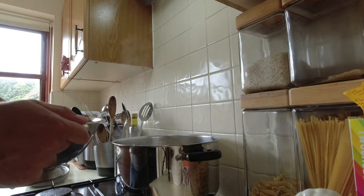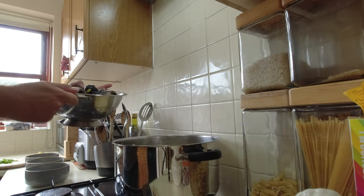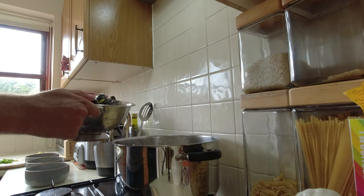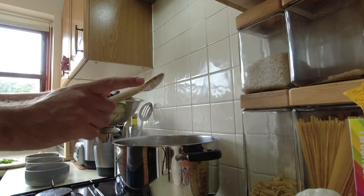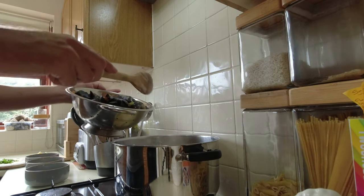All right there, guys. Only managed to find one that wasn't open. So hopefully I've not done too bad a job. Reduce the sauce down now. So now I'm gonna reintroduce the mussels, give it about 1 minute, and then I'm gonna serve it.